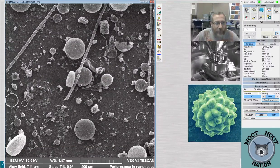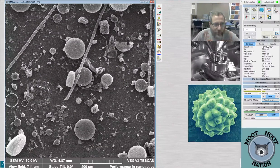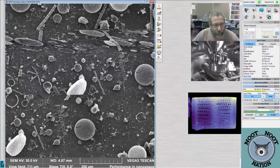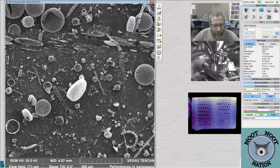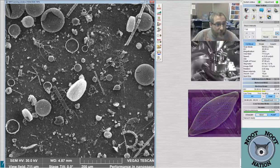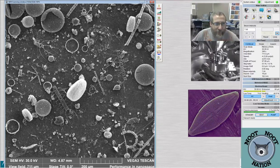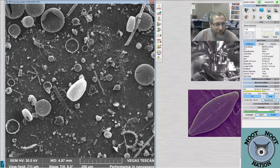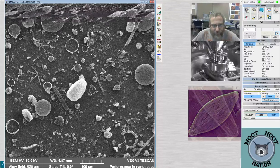And then there's some silica flagellates actually all over here, a few of them. And one of these. Oh, that's the name of the silica flagellate. I think so. I think it was Dictyocha. Dictyocha is the genus. Yeah. They're cool.